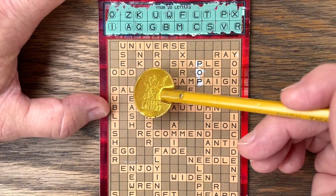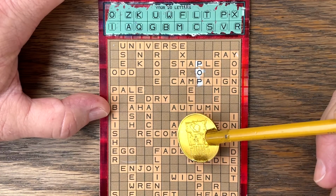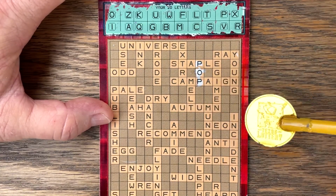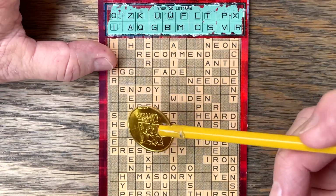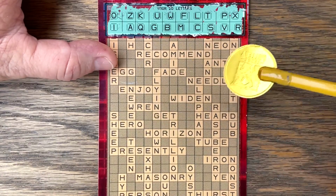There's an E and an E and an N and a mid. Have an M? Oh, we have no D, do we? No D. There's an N and an N. Let me move it up a little bit. Let's go down here. There is what? There's an E and an E and an N and an E.